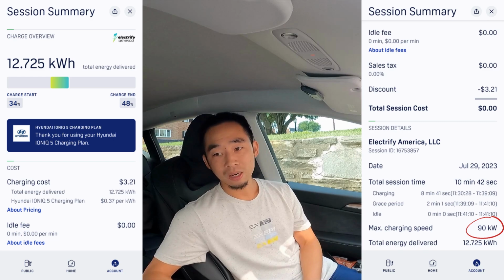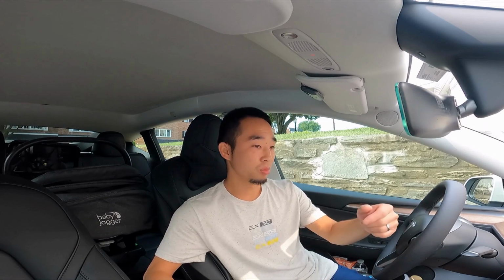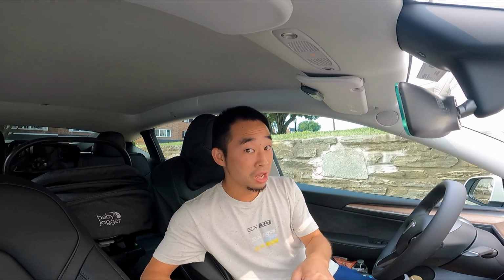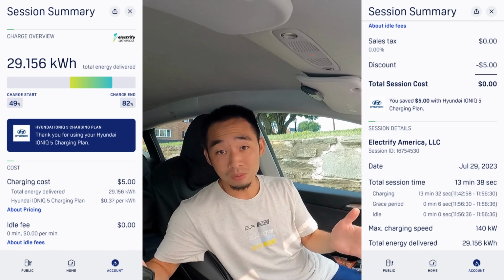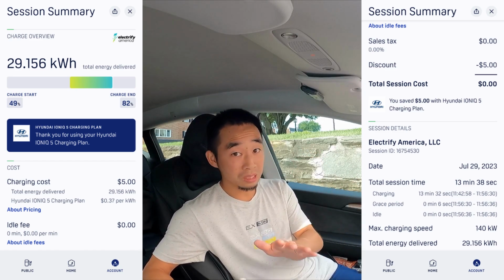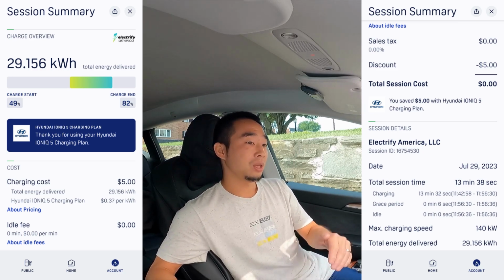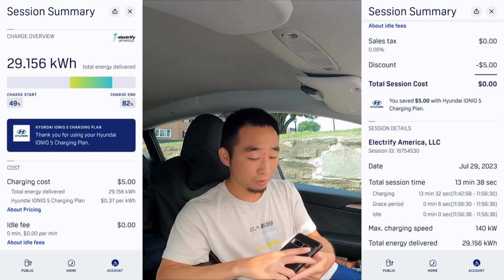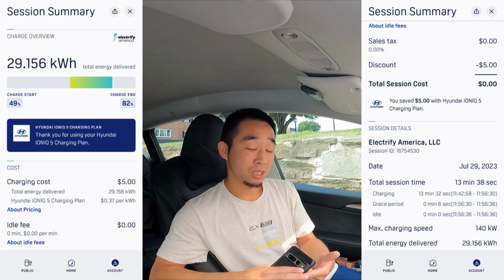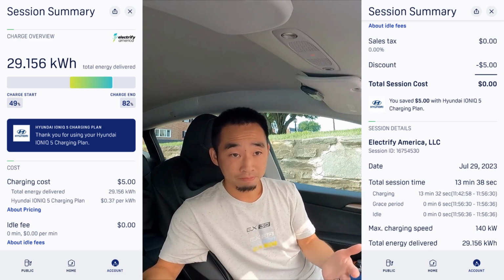And at that point, I thought, all right, I have to move to the 4th spot to charger number 4. So I moved my car, repositioned it, plugged it in, and what do you know? This was the best one. I got up to 140 kilowatts, which still isn't perfect because it was 80 degrees Fahrenheit outside. And at this temperature, I should see 150, 160. I've even seen up to 170 kilowatts. But hey, whatever, it's working.